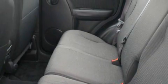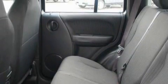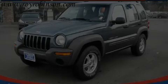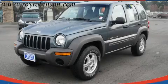The solid 6-cylinder engine, paired with the fluid 5-speed manual transmission, produces enough power to comfortably merge into any traffic situation. This crossover won't last long at this price. Call and arrange a test drive now.